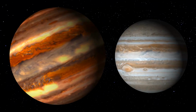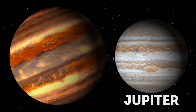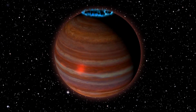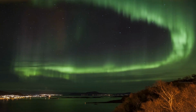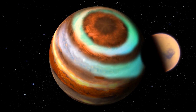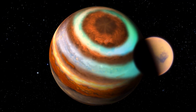It's 1.2 times as wide as the largest planet of the solar system, Jupiter, and more than 12 times as heavy. Astronomers think the exceptionally strong magnetic field helps the planet produce the auroras. But the most curious thing is that they're generated in a different way than auroras on Earth. It might be because the exoplanet's moon helps the planet create these light shows.